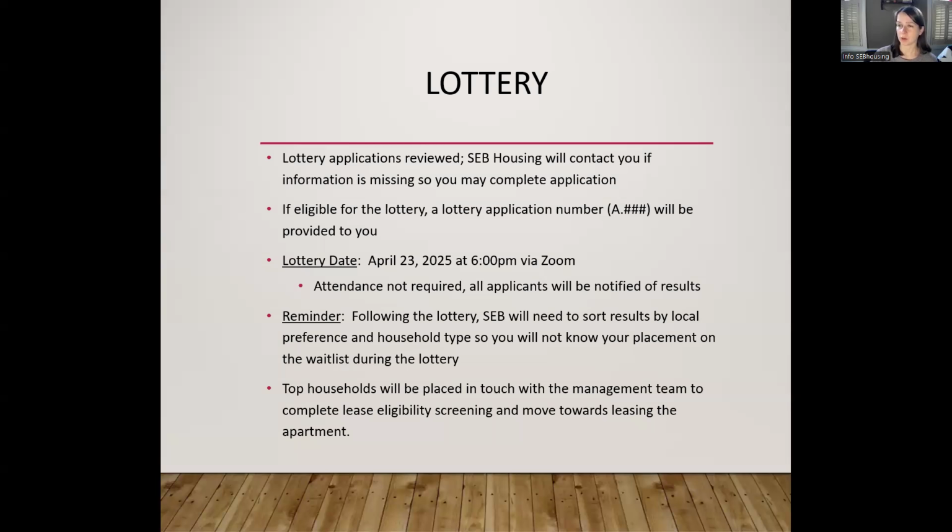Sometimes you think of lotteries, you think, okay, there's 25 affordable units, they're going to draw 25 numbers, but that's not the case here because we need to draw every number to make sure that everyone has a place on the waiting list. So generally, it is going to be more beneficial if you're drawn early in the lottery and you're higher on the list, but that is not the deciding factor as to whether or not you'll be moving forward to lease a unit, since we first need to sort the results based on local preference, whether or not your household is a type 1, type 2, type 3 household.